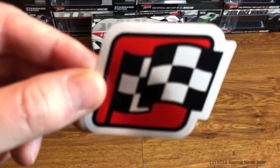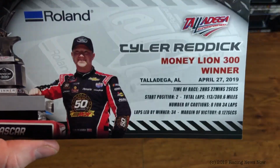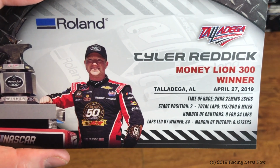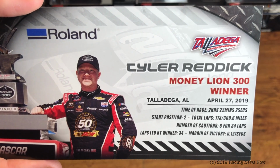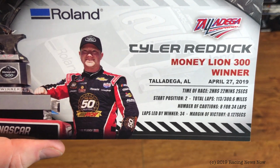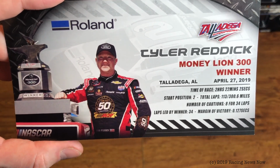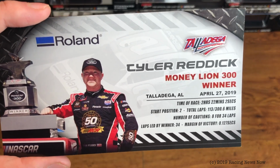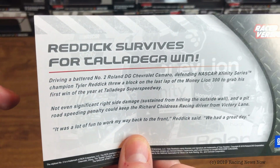What comes in the box? Pretty standard stuff here. Xfinity race winner sticker and the race detail card. Tyler Reddick Moneyline 300 winner. Have they stopped putting what career win this is on here? I don't think this was on the last one either. Either they're forgetting to do it or it's not on here anymore. That's kind of disappointing. But Reddick survives for Talladega win.